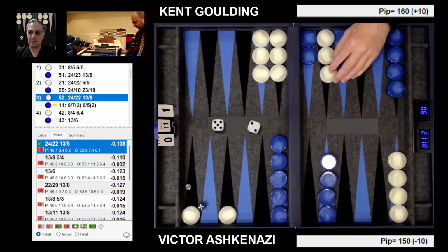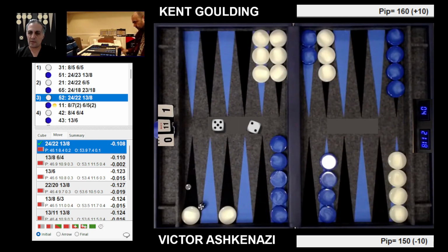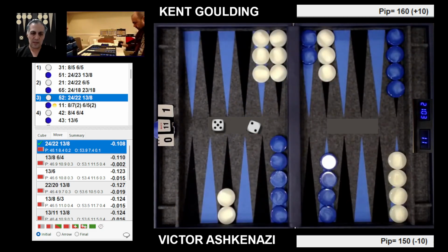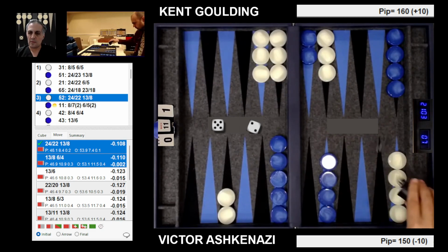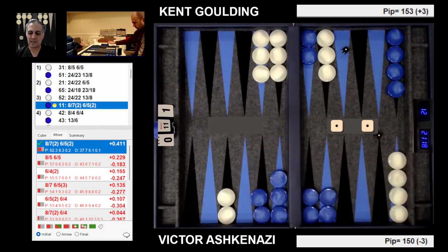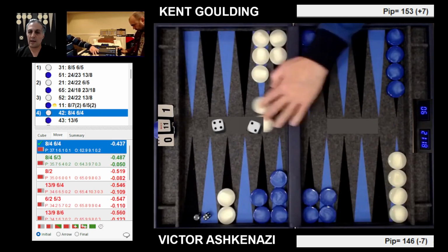5-2 for Kent. The best way to counter an anchor is with an anchor of your own. He plays 13-8, and he should, yep. Looks like 6-4 was tied. Victor needs something good, and that's good because he had those stacks, double 1. He's able to make 2 points, a solid 4 prime. Nice roll for Victor.